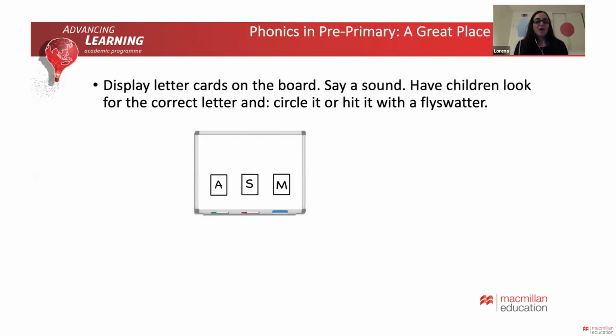So what you do is that you divide your class into 2 teams, and then you ask a member of each team to go to the back of the class, and then you display the cards, and you give each member a different fly swatter. 1 for team 1, 1 for team 2, okay? And then, for example, with this example that I have here, you say, listen to the sound. They have to run and come and hit the correct letter. And the first one who hits it first will get a point for the team. And the team with the most points wins the game, okay? This is super, super fun. They love to do it. My students, when I was a teacher, oh, they love to do this game. So I'm sharing this with you.